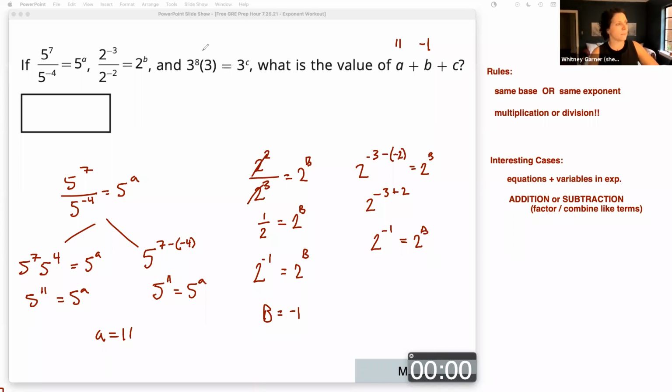Last but not least, I want to remember that this 3 has an understood exponent of 1. So 3 to the 8th times 1 times 3 to the 1st is now 9 3s. So 3 to the 9th is 3 to the C. Therefore, C is 9. There's my last number. So 11 minus 1 is 10, plus 9 is 19. Adding my layers, right? Adding my layers. You've now seen almost everything.